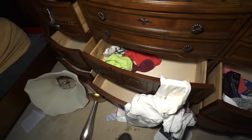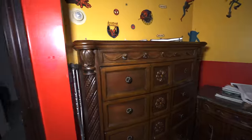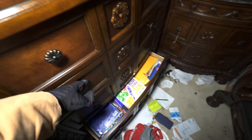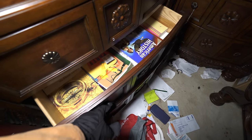Nothing really in the dresser drawer. All right, so here's the chest. Let's look inside the chest. Maybe they might have some stuff. Okay, they do, but not great stuff. Just school books, school supplies, stuff like that.